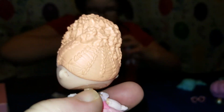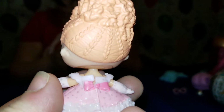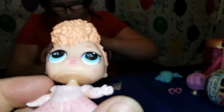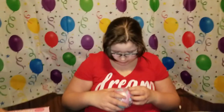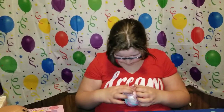And how the bow actually sits on her back. I really like her. I think she's cute. She's got a little star on her cheek. Our secret message is glitter on point. Glitter on point.